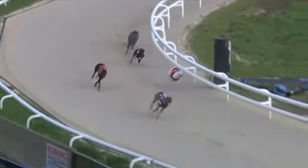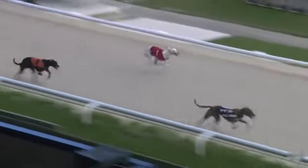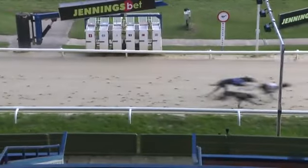Likewise, trap 1, but 6 still with the advantage. 5 wide on the track. 6. Rounding the last bend with a healthy advantage, Franco Jock careers away for the spoils. 1 in second, 5 back in third.